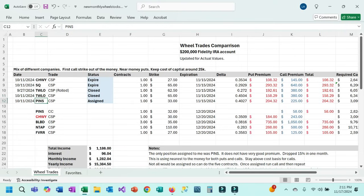Now, Pins, which is Pinterest, was assigned to me. It actually dropped. They missed earnings, and it dropped pretty significantly. So I own 100 shares. Again, it's only one contract, and I earned 204 in put premium. So my cost basis is a little bit less than 31.